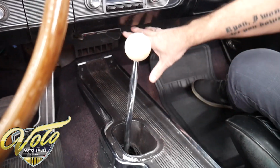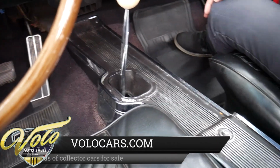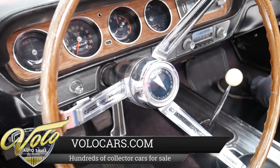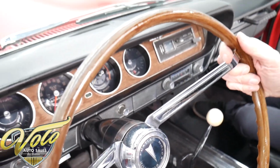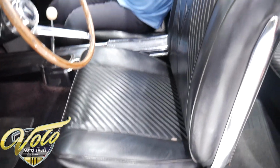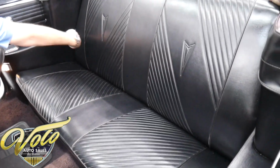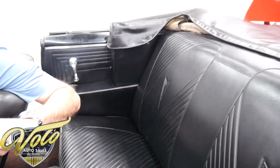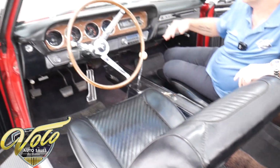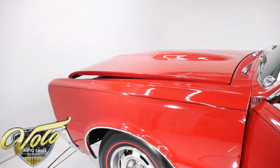Console is a 4-speed console in really nice shape, but the black paint can be spritzed up, made a little nicer. It's not pitted though, it's a good console. Got a nice deluxe steering wheel. It's not a new reproduction, it looks like an original, so there's a little wear on it. Seats overall in real good shape. Got seat belts in the front, side panels, good interior. But again, keep in mind, we got a 4-speed here with rally gauges. Good, solid, rust-free car.